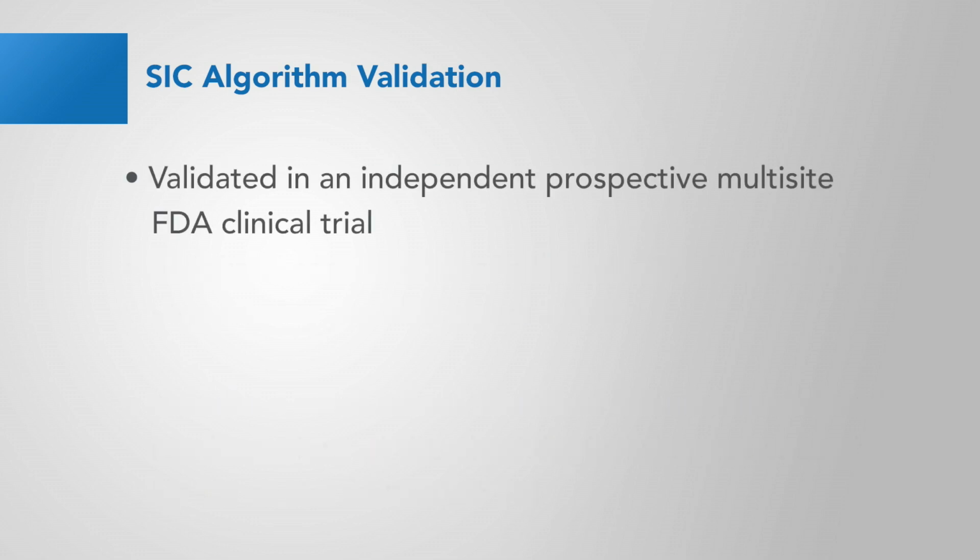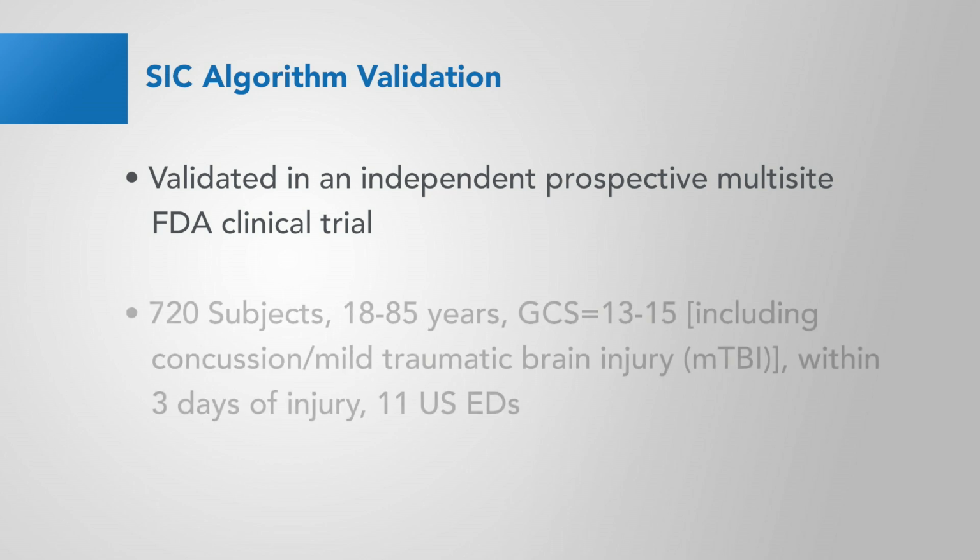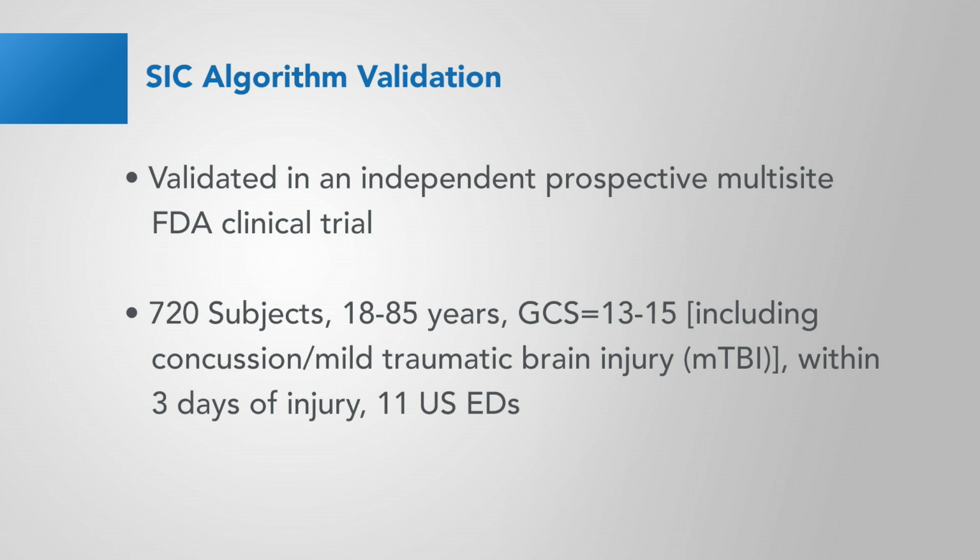The structural injury algorithm was validated in a prospective, independent, multi-site FDA clinical trial with 720 subjects, ages 18 to 85, mildly presenting with a Glasgow Coma Scale score of 13 to 15, including concussion and mild TBI, and all were seen within 3 days of injury at 11 different U.S.